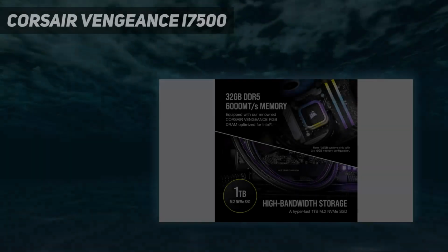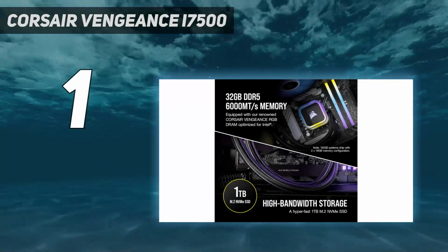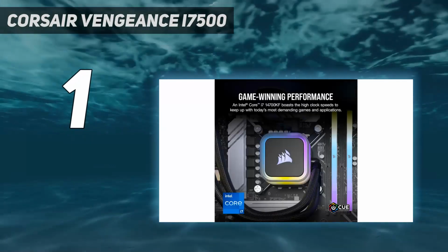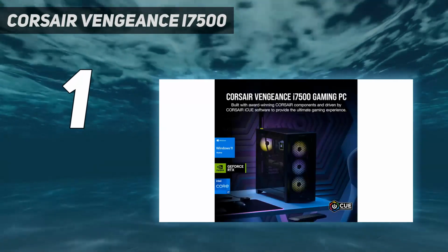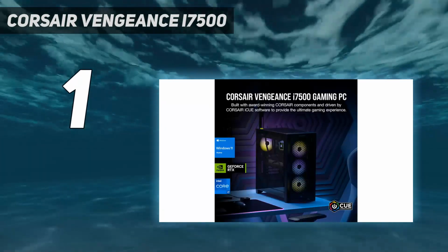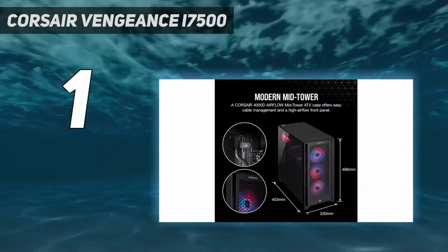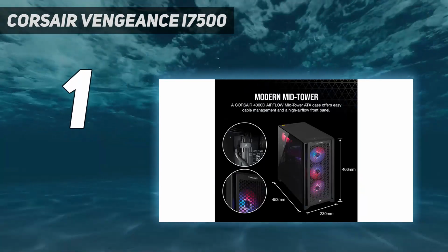And number 1. Corsair Vengeance i7500. Buying a gaming PC may be easier than building one, but perhaps the biggest benefit of the Corsair Vengeance i7500 is that it feels like one you built yourself. The build starts in a Vengeance 4000D mid-tower case and is built to excellent standards.